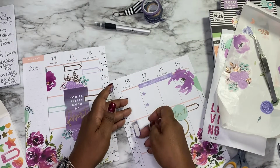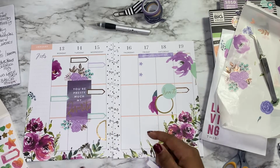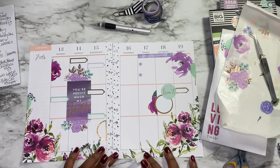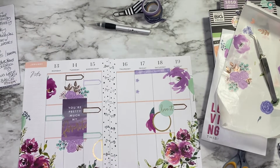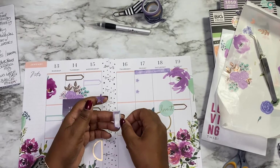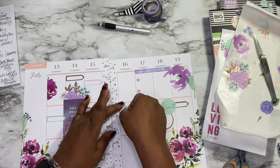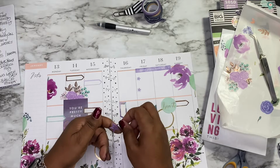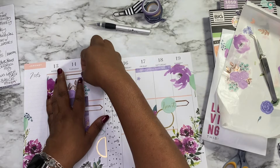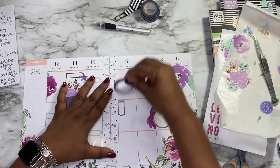I really want to bring this in, but before I do that, I want to come across here and bring in some of that washi tape. As I was looking at this, I really don't mind the peach. And it kind of brings out the other one, but I want to bring a little of the washi tape in, and then I'm going to go ahead and lay that today down. Kind of like that. And then this one says to do, and I think I'm just going to cluster that right here. Okay. And I'm going to come with some washi tape.